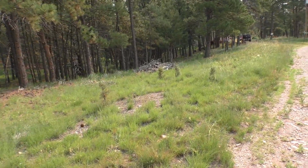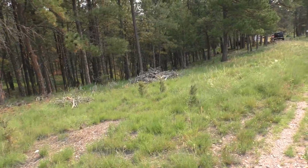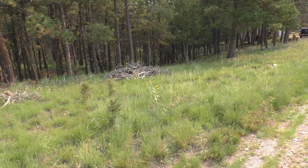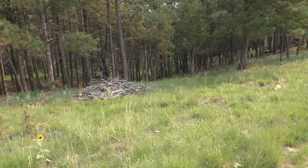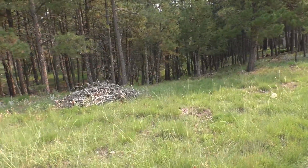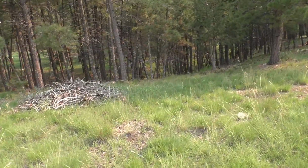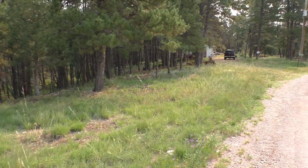Apparently large cats will leave their excrement out in the open when they're claiming territory. So it may well be that this one lives right here and wants to keep that a little bit more of a secret to everybody. Yeah, it's not so far from the build site.